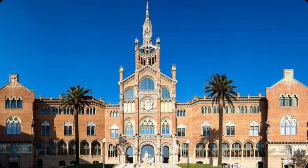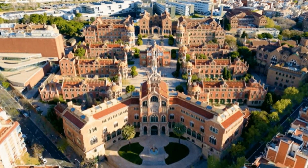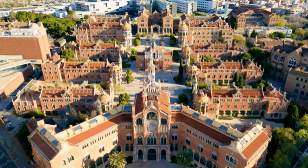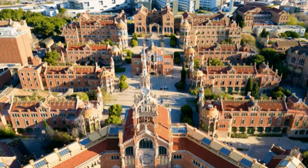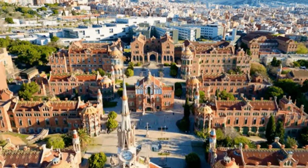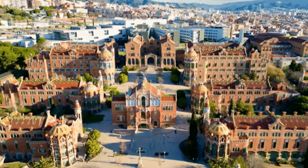Hospital de Sant Pau. The former Hospital de la Santa Creu i Sant Pau, English: Hospital of the Holy Cross and St. Paul, in El Guinardó, Barcelona, Catalonia, Spain, is a complex built between 1901 and 1930. It is one of the most prominent works of the Catalan modernism architect Lluís Domènech i Montaner. The complex was listed as a Conjunto Histórico in 1978.